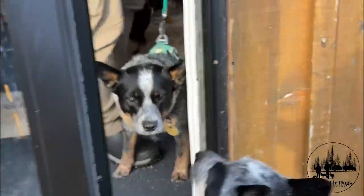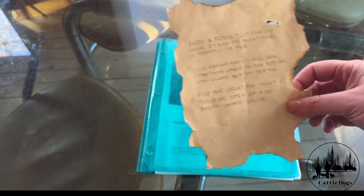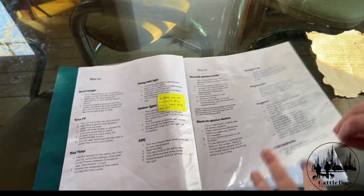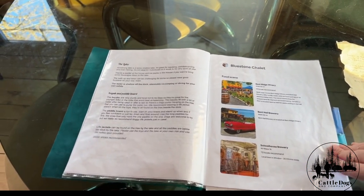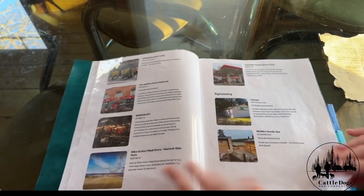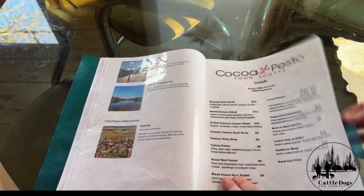When you arrive at the Bluestone Chalet, you'll find a little riddle that if you can solve, you'll find a treat, and a guidebook. The guidebook has all the information about the house itself, as well as how to use all of the different amenities in the house, as well as the stuff for the lake. And what's really neat is they've included information about all kinds of local businesses, restaurants, things to do, attractions in the surrounding area. And there's some menus in the back as well.